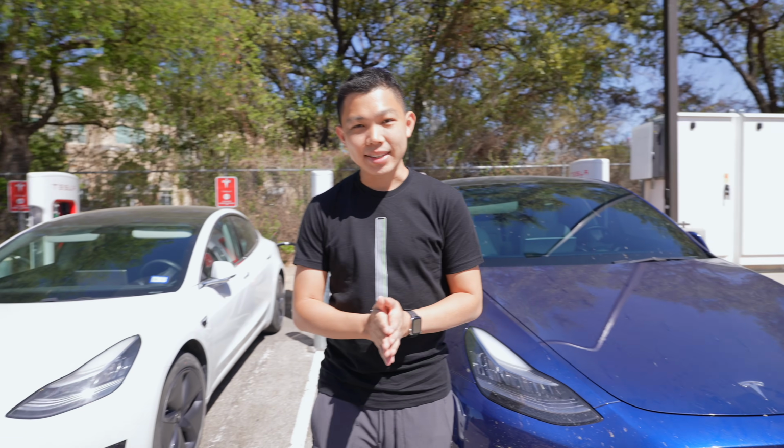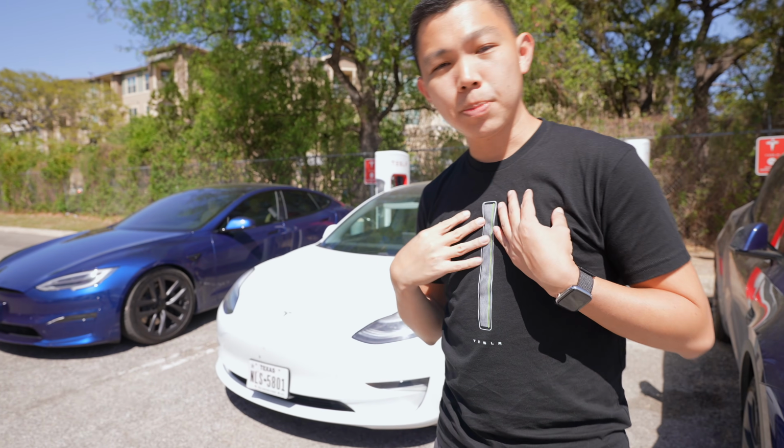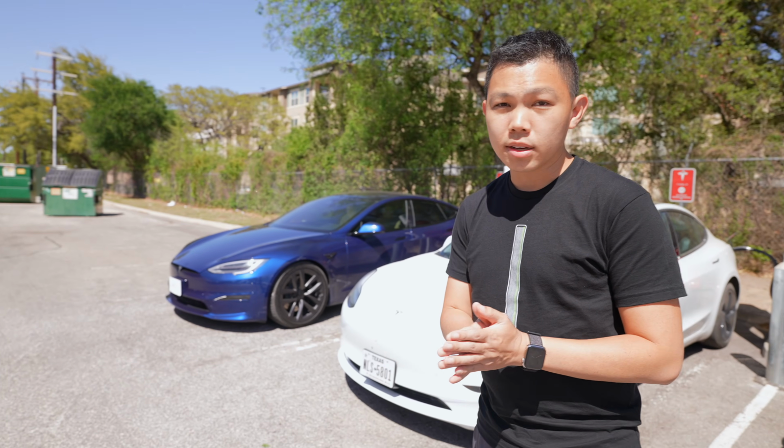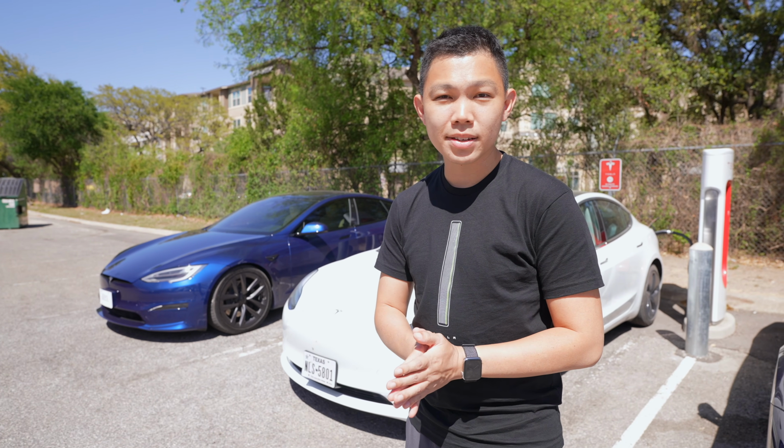And think about the pricing. It's already $145,000 here in the US for the Plaid. In Singapore, I reckon it's probably going to be around 600,000 Singapore dollars, plus minus 50,000.